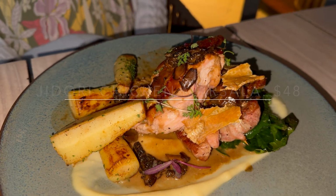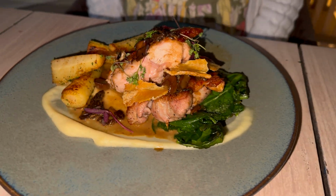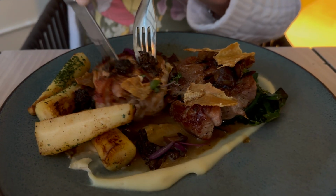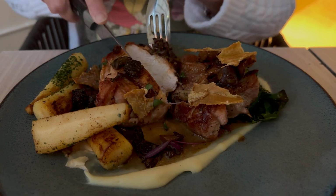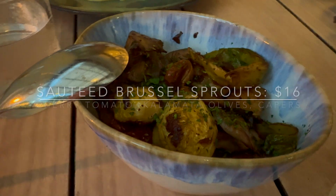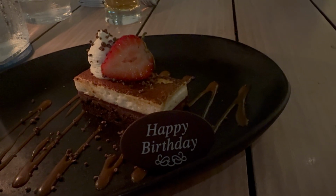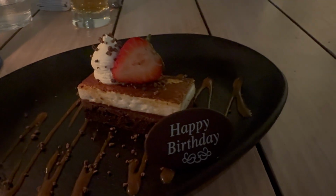I had one of my go-to favorites, the chicken marsala. While the chicken was good, the sauce bore no resemblance to marsala. It also had an unusual lemon cream sauce. No complaints about the Brussels sprouts, except maybe the portion size. They did bring a complimentary piece of tiramisu, which was a nice touch.